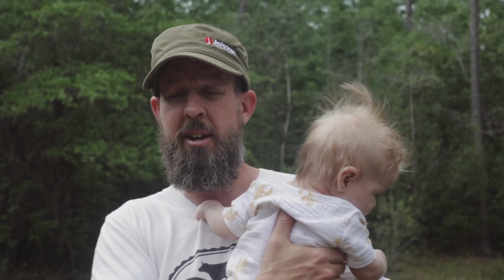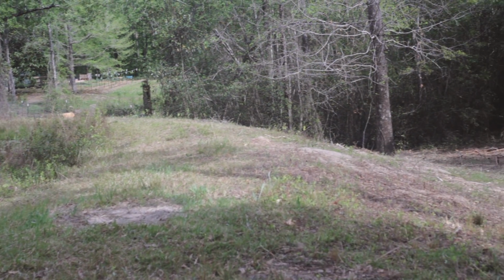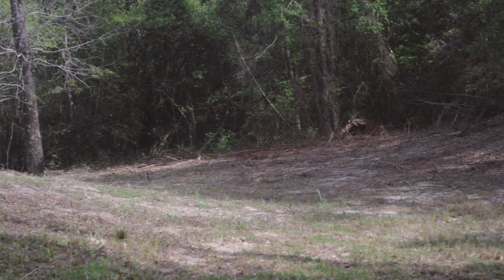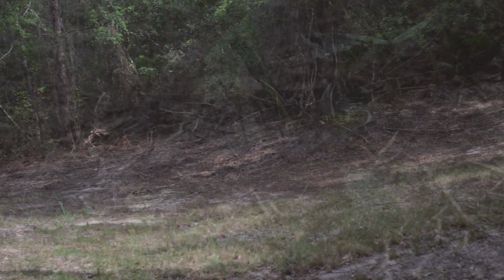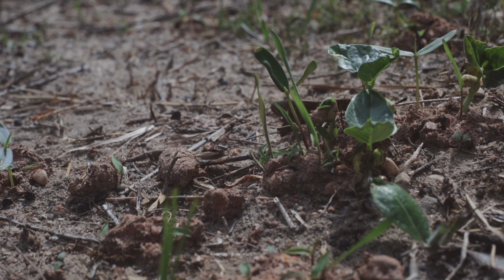So we cleared that out of here, and I took a bush hog through this area, and we have this sloping sandy area now that was underneath a lot of shrubby cover. And so I'm doing a different experiment here where I'm using Fukuoka style seed balls with clay and a little bit of manure mixed in with a wide mix of seeds, and we're putting it into the banks.